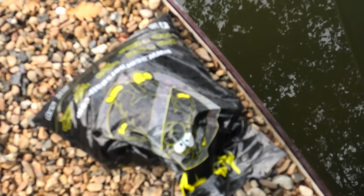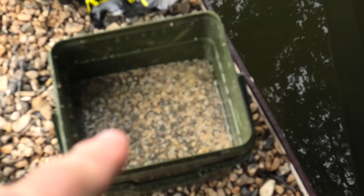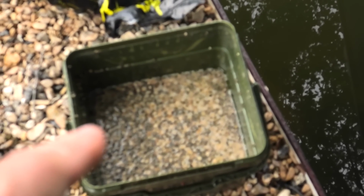I think next time I come here, which will be sometime in the winter, I'll be using smaller baits for sure, and still stick with at least the hemp. I might add sweet corn to that, not sure next time.